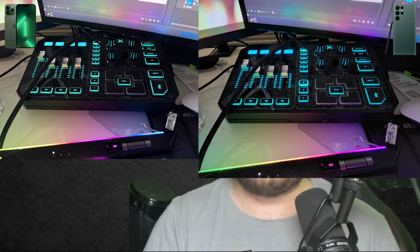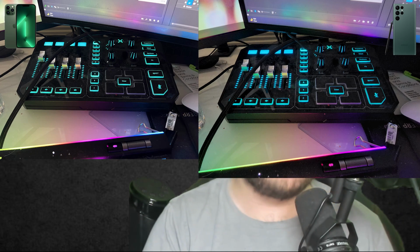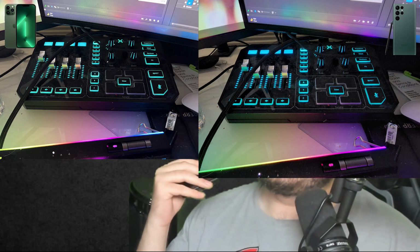Absolutely beautiful. We do, of course, have a total of 5 cameras, and these are absolutely gorgeous. I was looking up online before I bought this phone, which phone is the best for photography. We have the S22 Ultra and we have the iPhone 13 Pro Max. And a lot of people said, oh, the 13 Pro Max is so much better for photography than the Samsung.